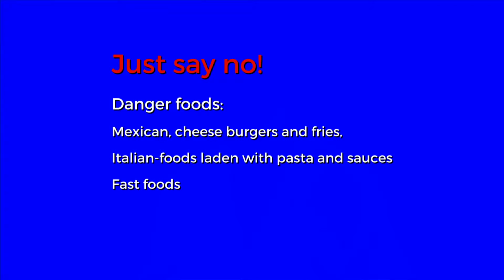Danger meals are Mexican food. My gosh, do I love Mexican food, but it's a danger meal. Hamburgers and fries, cheeseburgers and fries, especially if you get like with bacon and all that stuff, really, you're not going to maintain your weight eating a double beef Whopper with cheese, no doubt about that.